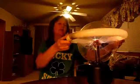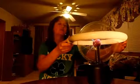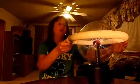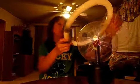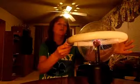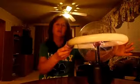Like this light bulb lights up with this plasma ball. See, once it gets near the plasma, it starts lighting up. That's how our body would operate. And people that have a more alkaline blood type would offer more resistance, so maybe only half of this lights up or something. I believe we would have less electrical resistance due to our acidic blood. I think this is a good thing.